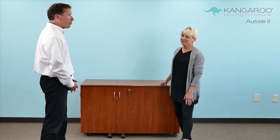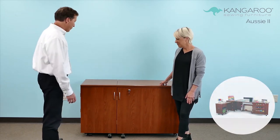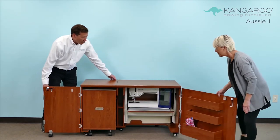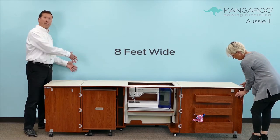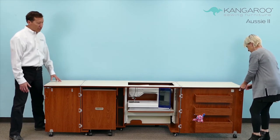Our next cabinet is the Aussie cabinet. This is our second most popular cabinet, and in fact, the cabinet that my wife has in her sewing room. When it's closed up, it's not much bigger than the Wallaby, a little over 4 feet wide and 2 feet deep. But unlike the Wallaby, when it opens up, you get a massive sewing surface. When the doors open up, the leaves open up to give you a work surface that is 8 feet wide. Open up the quilt leaf on back, it's 4 feet deep. A lot of work area for you to be working from.